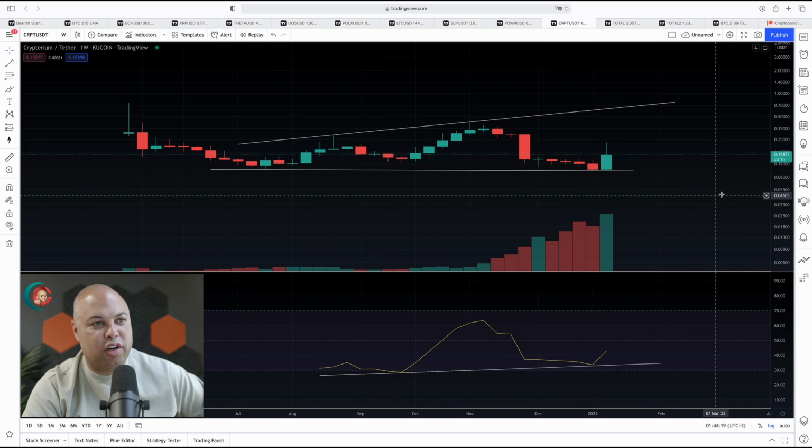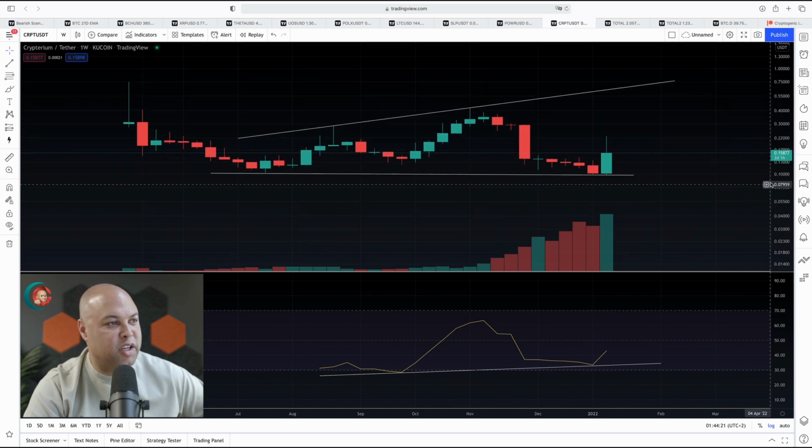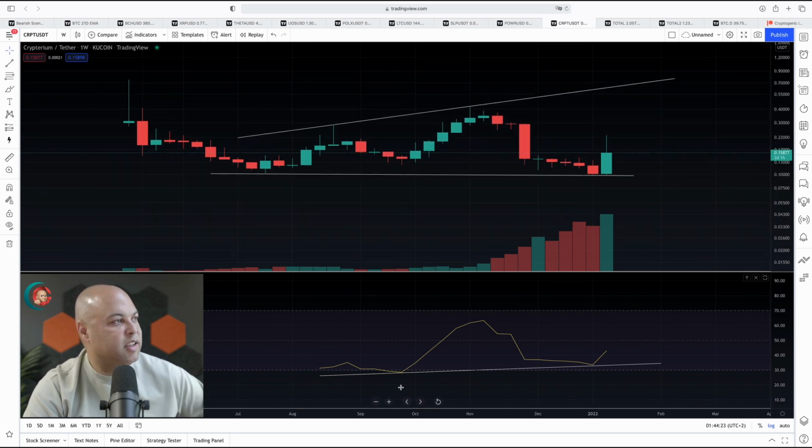Crypterium. I was asked to chart this by members of my Patreon community. And what I'm seeing is not a whole lot. Not a whole lot of information here because it looks pretty new. But we see an uptrend in the RSI and a downtrend in the price. That's hidden bullish divergence.